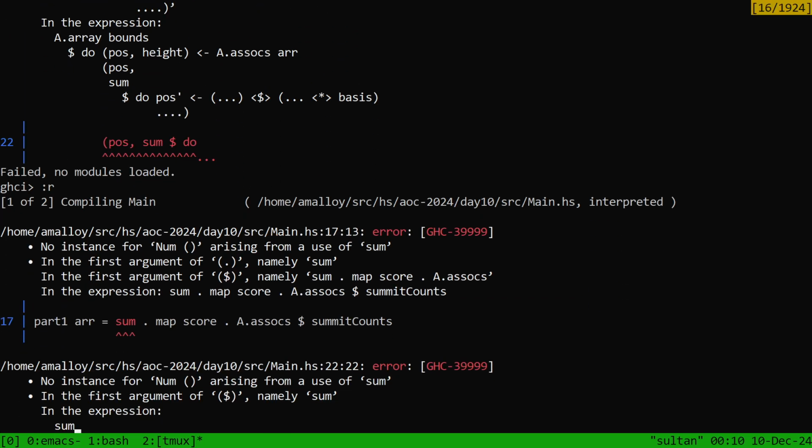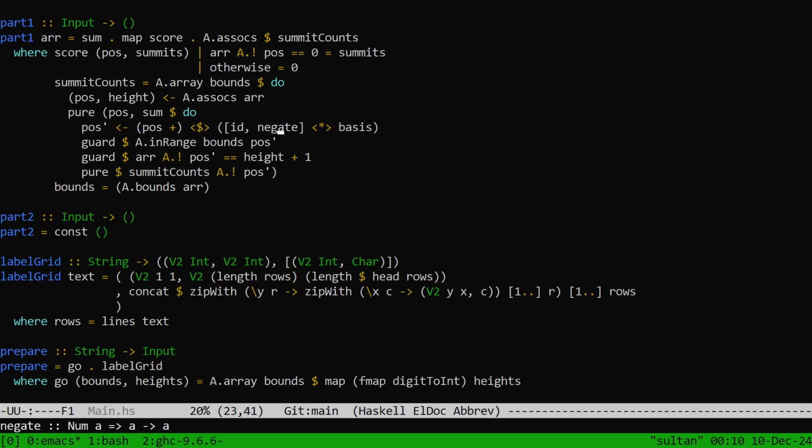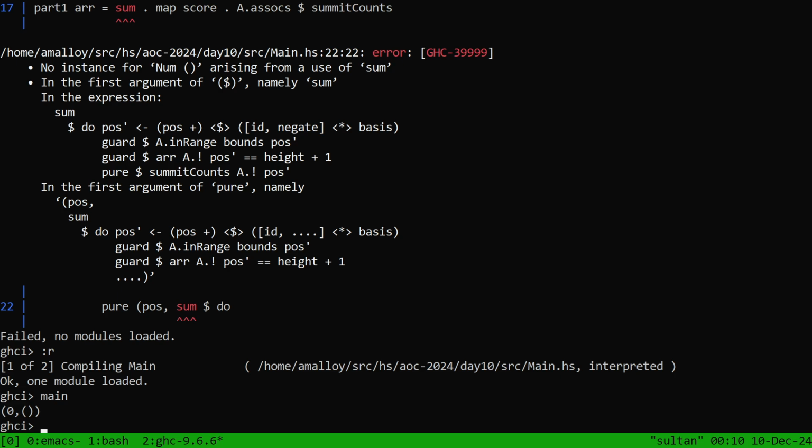Okay, now we're getting a more substantial error, maybe? You determined that I want an array of unit, huh? Well, that's not what I want. Why would you want that? Oh, because I said I'm returning a unit. How about if I returned an Int? Okay, looks good. 0, probably not what I wanted.